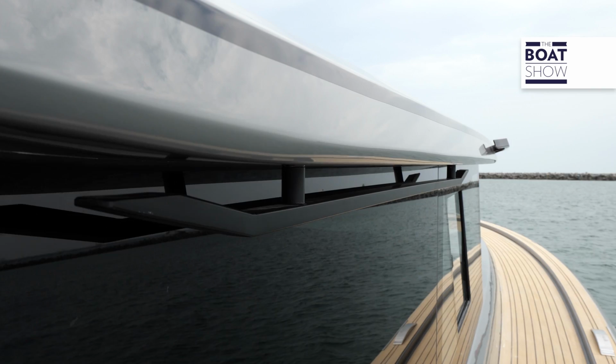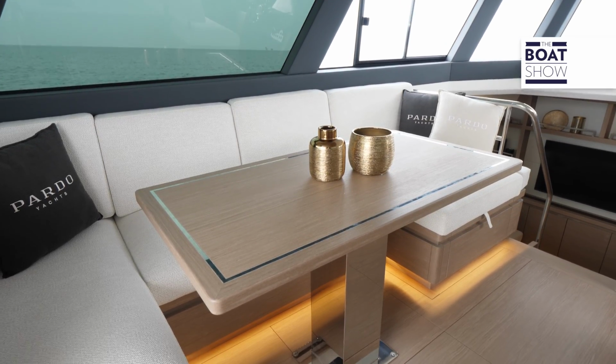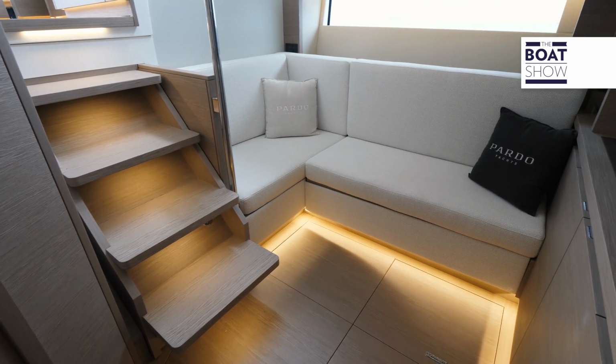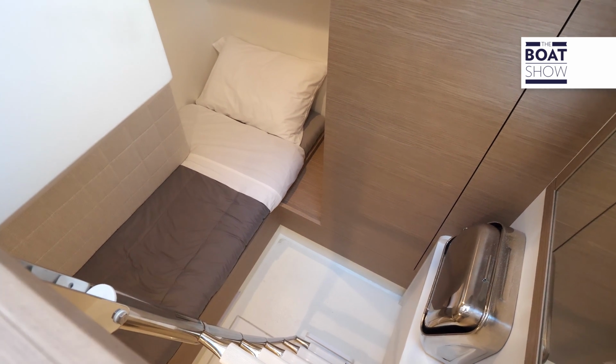So when we're out on the water, sometimes we want to throw the hook and spend the weekend out. What can we do on this one? You know, that's where the 52 really starts shining, because right here you have a galley. You can do your dining. You can go down and watch a movie in the lounge area downstairs. And you also have a crew cabin.